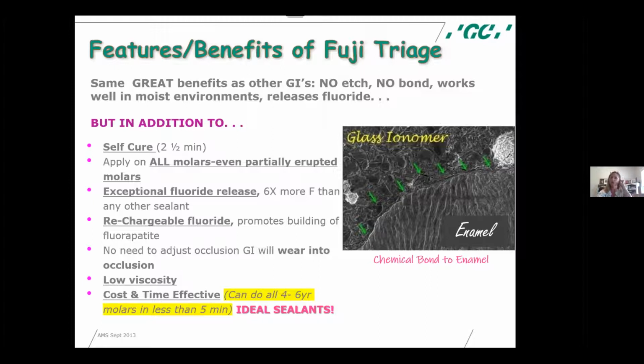But let's talk about why. The Fuji Triage has the same great benefits as the glass ionomers we talked about before. In addition, this is a self-cure material, so you don't have to light cure it. The great thing about that is, if we have to light cure, that's an additional instrument we have to place in the mouth, which is additional sterilization and additional time. I used to target patients with partially erupted molars with glass ionomers, but actually the Fuji Triage is beneficial on all molars, especially those partially erupted molars, okay? I always mention that because we know the best time to do a sealant is when a tooth first erupts. But oftentimes they come in our chair partially erupted.